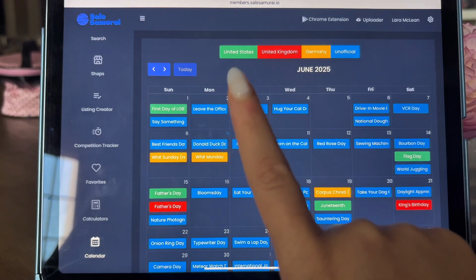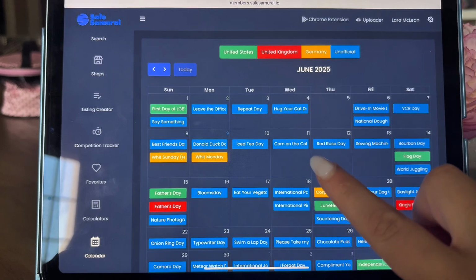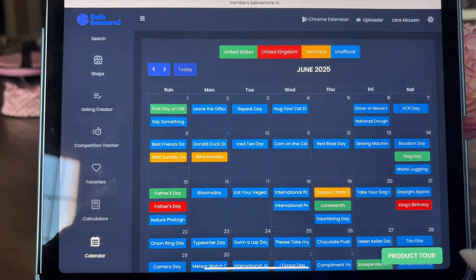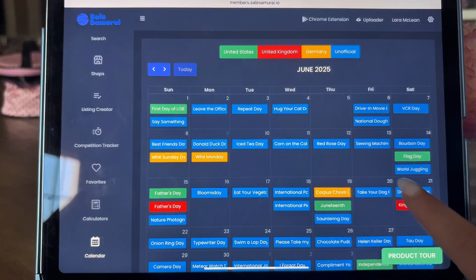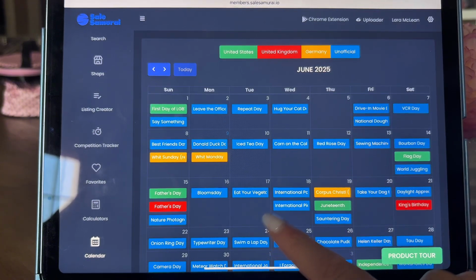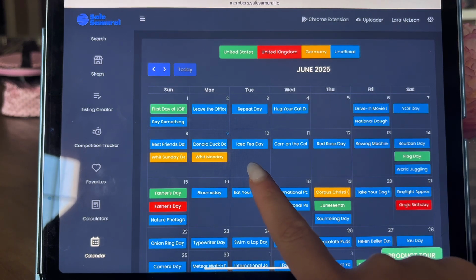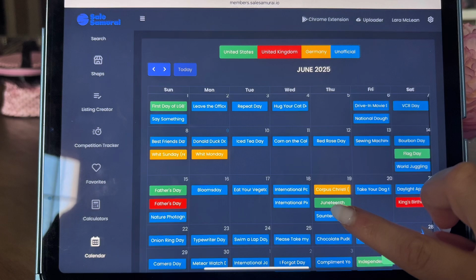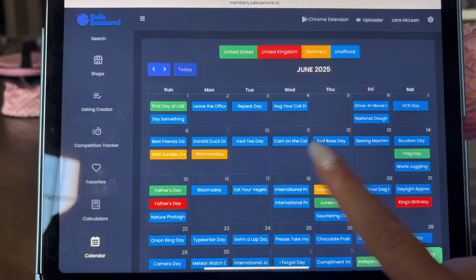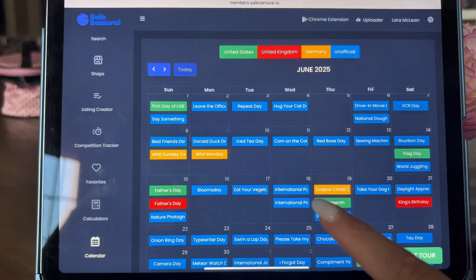So this keeps track of United States, United Kingdom, Germany, because basically what it does is it's looking up the customers that are most likely on Etsy, and it's showing you different holidays for different areas. I think that this is amazing and allows you to create a product, for example, for tomorrow based on iced tea, focusing on Iced Tea Day. If you're stuck on product ideas, the calendar is a great place to look first because it will also help you come up with different ideas that work well for you.